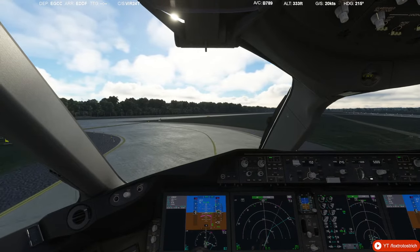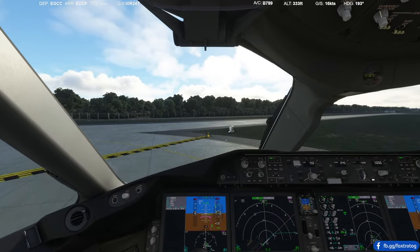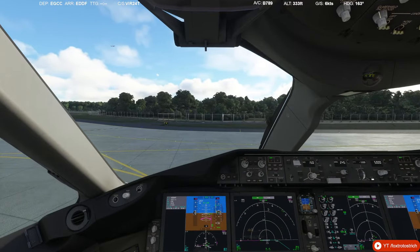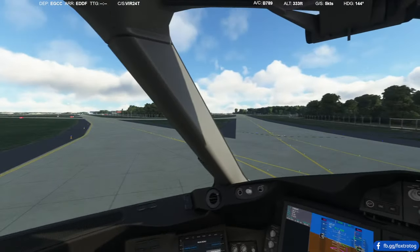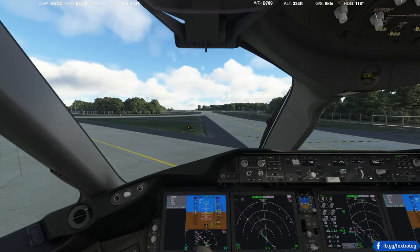Double left. Okay, welcome to Frankfurt, everyone. We'll land 25 right, Lufthansa 2 kilo. So, we are on the ground at Frankfurt now. This is custom Frankfurt. It's available on flightsim.to absolutely free. You'll get a good view of this airport as we go around. Highly recommend it. Very good, well put together airport.